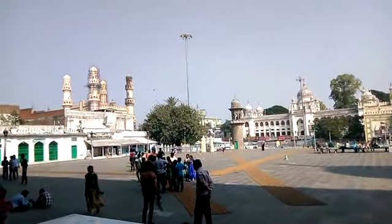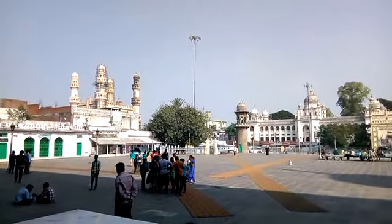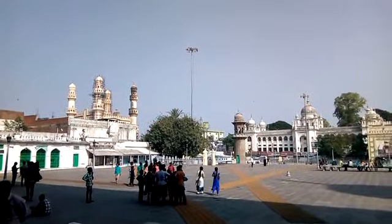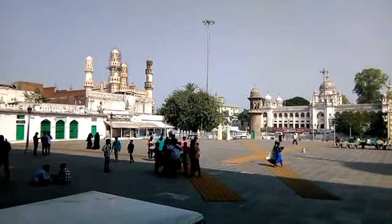And it's the Charminar, near Charminar Makkah Masjid. You can find a number of routes from anywhere in Hyderabad and Telangana also. You can come and enjoy it at least one time here.